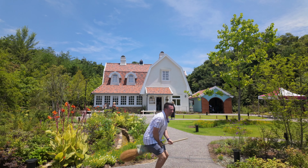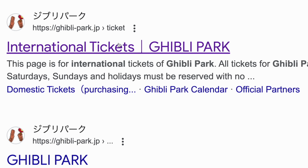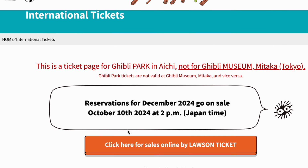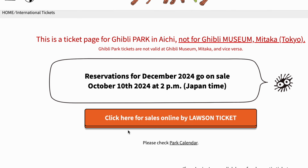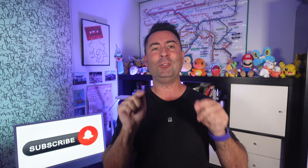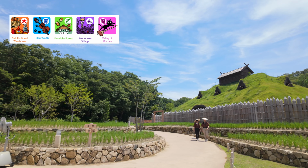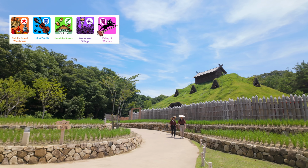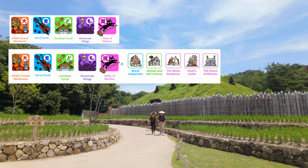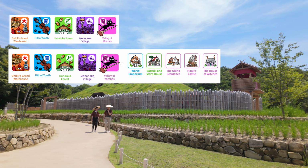So how do you get your hands on tickets? I used the official international ticket website to purchase my tickets, and I know that you can purchase them via Lawson's and the Japanese website, but I'll only be speaking about my personal experience. This is important for you to know. The park offers two types of admission tickets: the Osampo Day Pass, which is missing access to some of the buildings, and the premium Osampo Day Pass, which includes all access, making it the more immersive ticket.